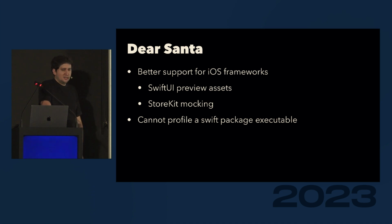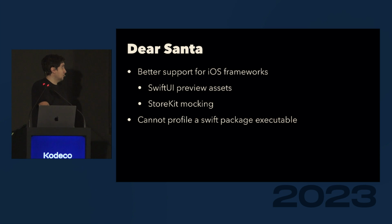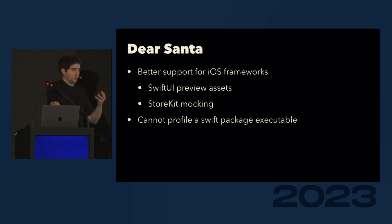It generally works well, but there is no support for iOS or Apple platform-related frameworks. For example, SwiftUI has this thing called preview assets, where you can put a bunch of files you want to render in your SwiftUI previews, but you don't actually want to ship with your app. That doesn't work with Swift packages. StoreKit doesn't work either. StoreKit 2 has that mocking framework, but you cannot use it. I checked with Apple engineers. You need to have access to the app bundle to be able to run those StoreKit mocks. We were recently migrating to StoreKit 2, and I really thought I'd be able to use those mocks, but no, we had to do it the other way and create protocols, interfaces, and mock versions for the StoreKit 2 APIs.